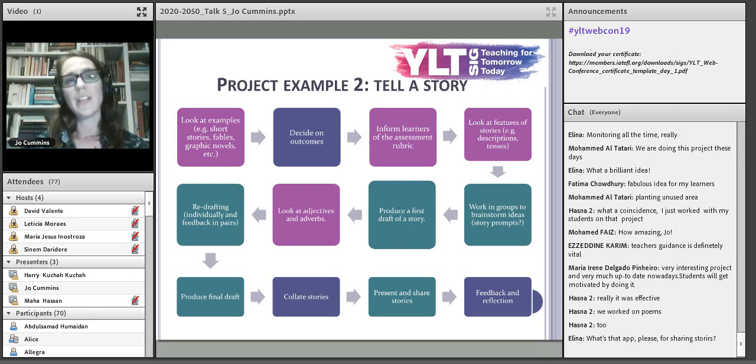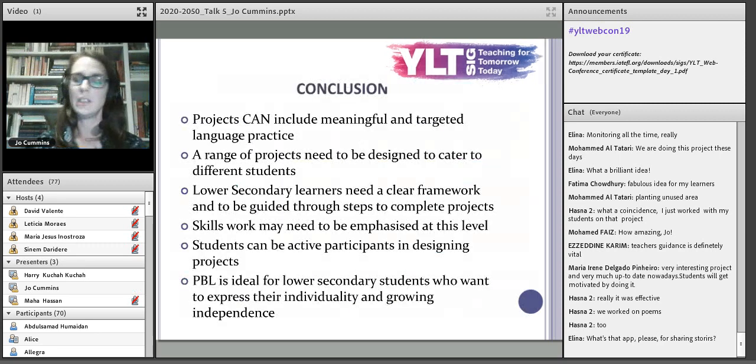And also another sort of skills thing you might want to do is how to give constructive feedback, which is often something that they can struggle with, like what to give feedback about and how to give feedback in a way that's not going to upset anybody. Is a nice way to do it.